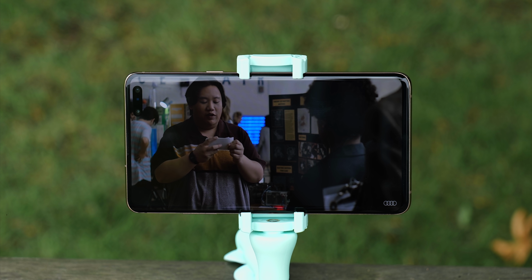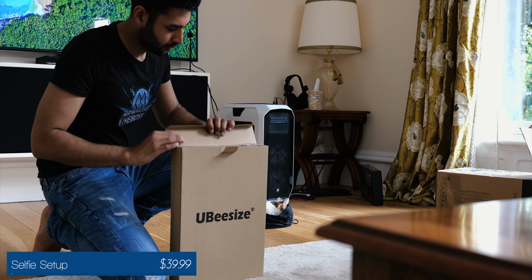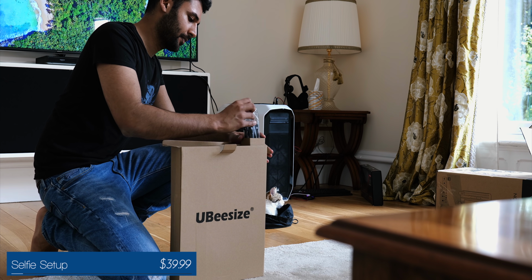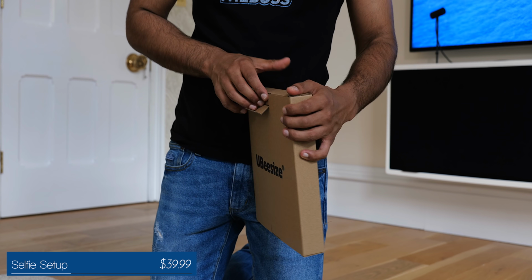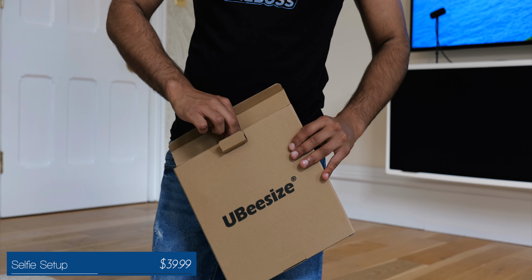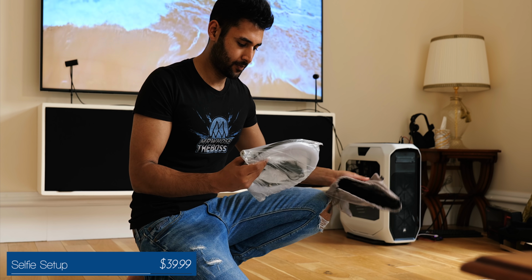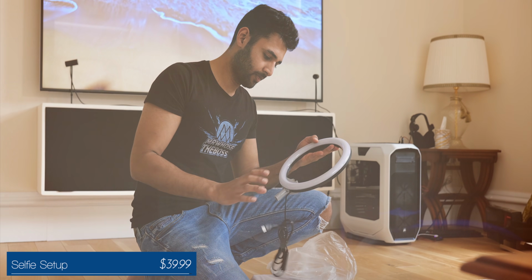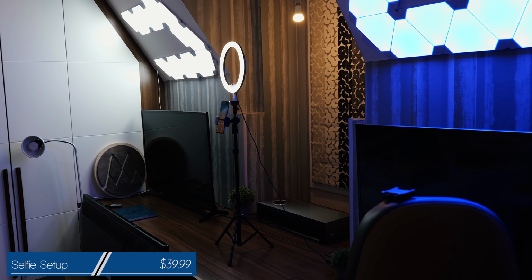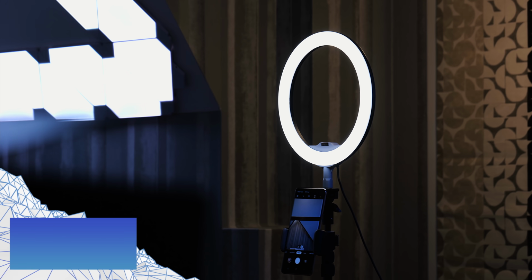Okay, now for a product that comes from a company called Ubeesize, and there's 2 parts to this package. You've got one half which has a tripod in it, and the other half which contains a secondary box, inside of which you've got this pretty substantially sized felt bag, and when you open that up, a massive ring light. So there's a little bit of assembly required, but when you're done you've got this towering structure that is essentially all about helping you take the best front camera photos and videos.